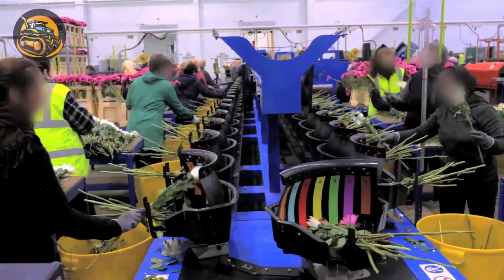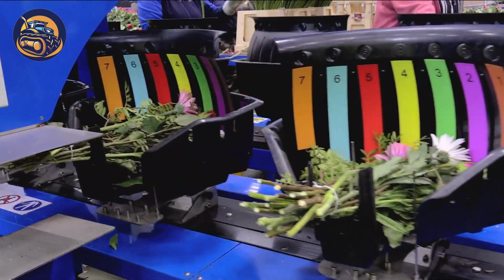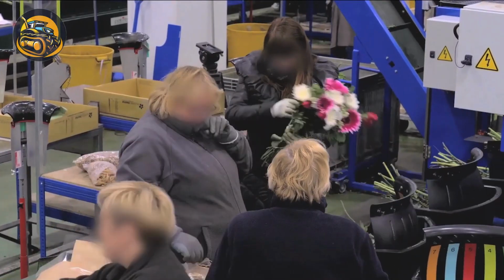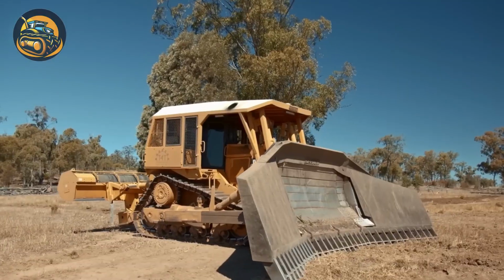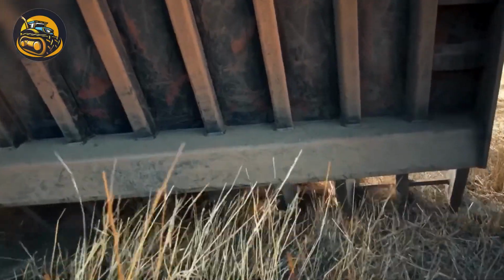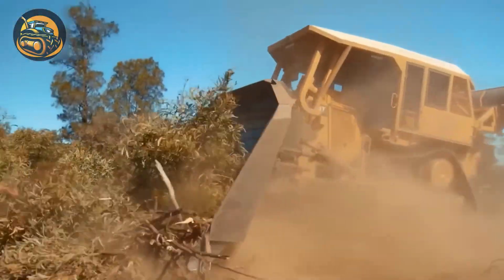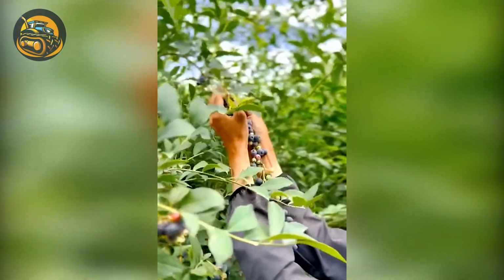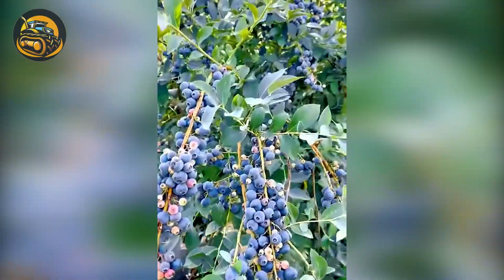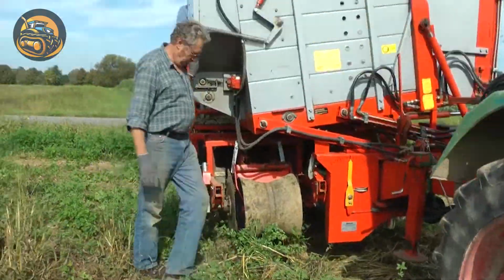This line of machines is fitted with displays to show easy production steps, automatic binding and cutting units, aiding workers a lot in making bouquets. Machines like this one can take clearing lands to another level. You're witnessing how metal can be turned into an indispensable equipment on the potato farm during harvest seasons.